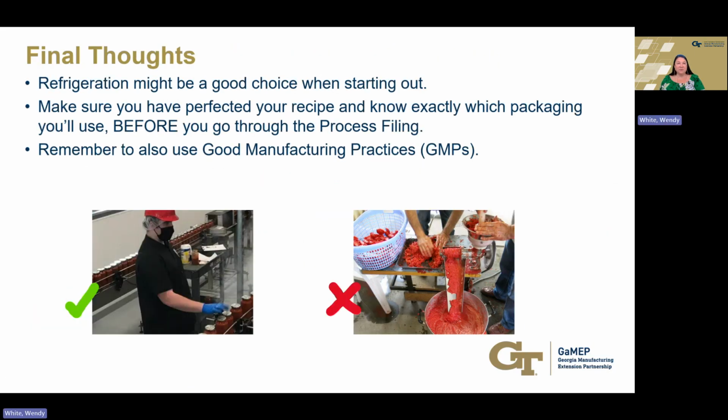All right, a couple final thoughts before we finish. When you're first starting out making liquid products, that's sauces, dressings, beverages, you might really want to consider storing and distributing under refrigerated conditions. It's going to be cheaper and easier for you, and then you're going to have time to work out your recipe. It's a little more flexible. Make sure if you are going to store and ship these things under shelf stable or room temperature conditions and you want to go through with the process filing, make sure that you've perfected your recipe, because if you change your recipe, you're going to have to go back to your process authority, get a new letter, and then refile with the FDA.